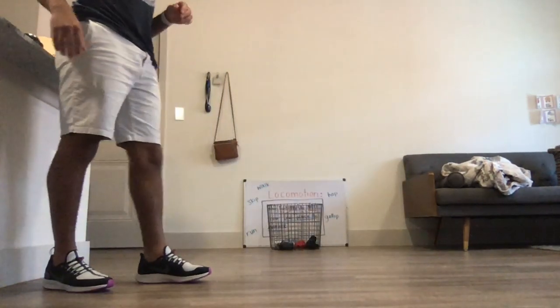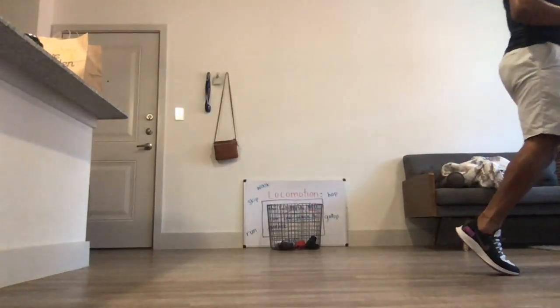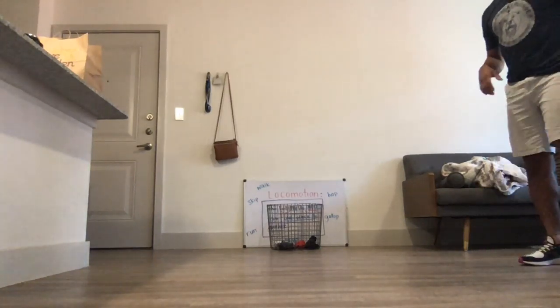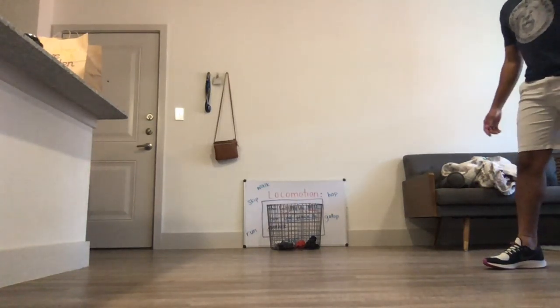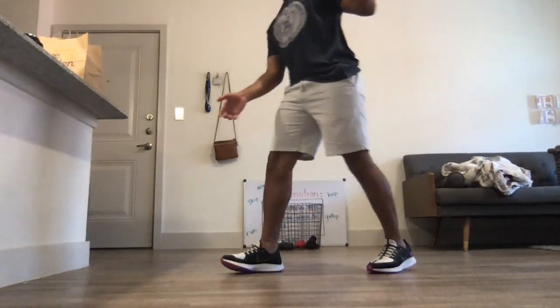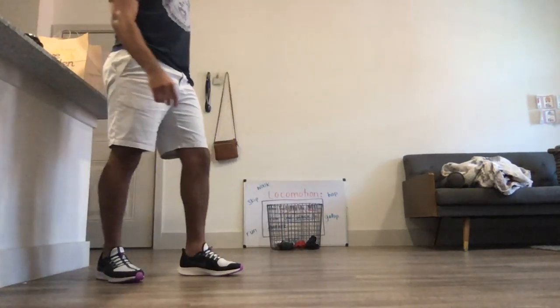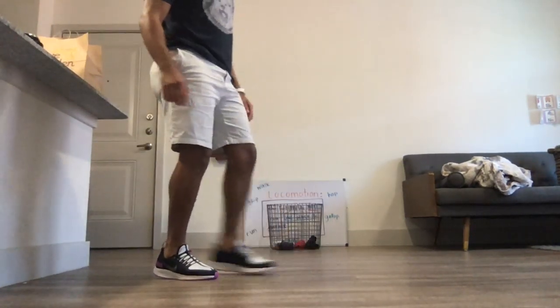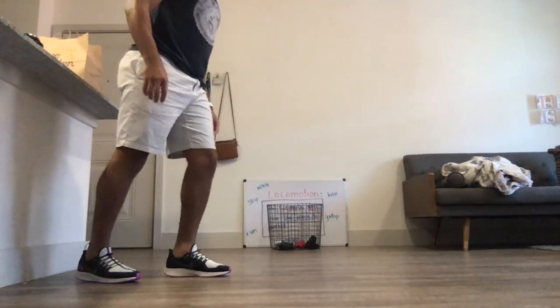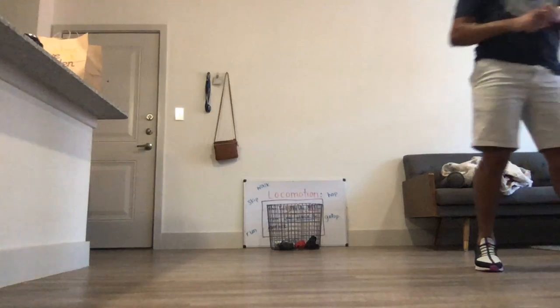Let me try to do it a little bit faster so you can get a better idea of what it looks like. Two, one, two. Let's go the other way, okay? I'm gonna go one leg front, one leg back. One, two, one, and two. So as soon as the back leg comes forward, the front leg gets up, okay? Like this, again. One, two, one, two, one, two. Everybody got it? You think you got it?